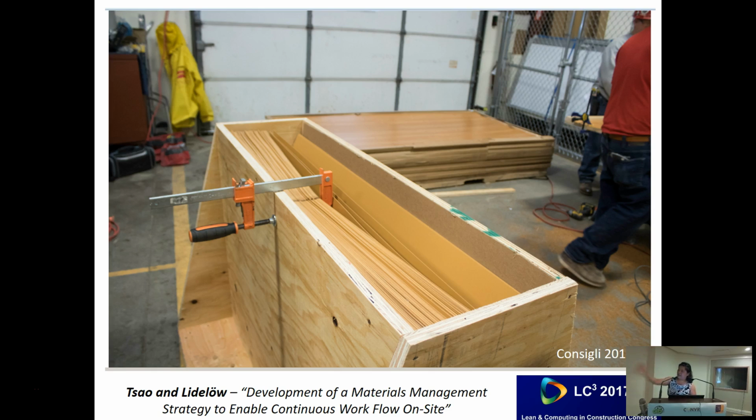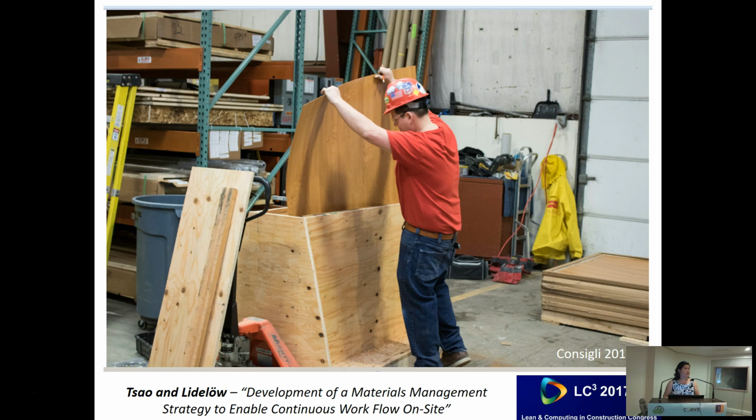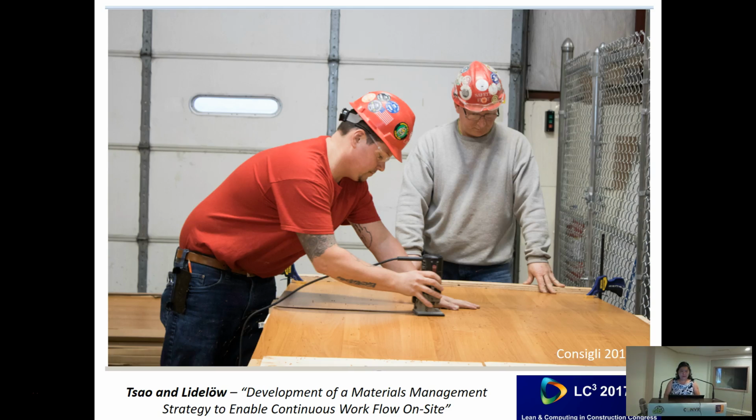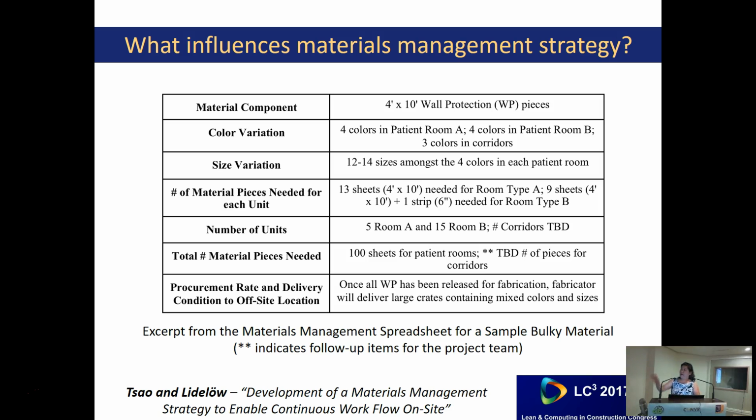Actually, this standing up crate is not the delivery crate. The one on the ground is how it's delivered. Okay? And this is an example of the workers trying to take out these large sheets. They're very hard to manage. They need to cut them to a certain size and then get them ready, for instance. And for this material, I'll just talk about a couple different facets that characterize this material in terms of our installation.